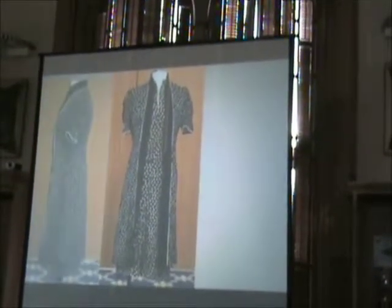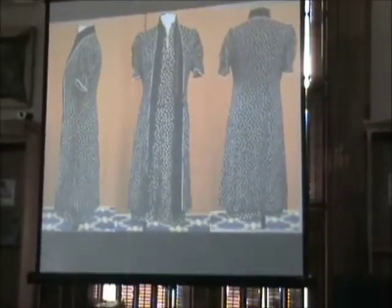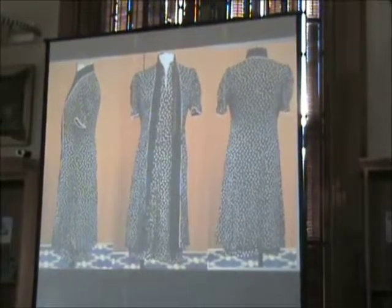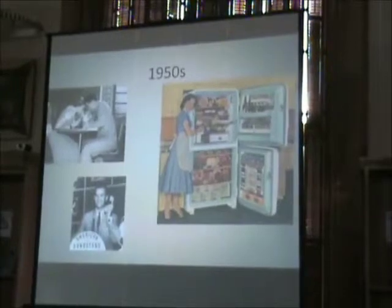This is a beautiful piece. This is a black crepe two-piece dress and jacket. It has little white bows on the print. So you have an outer jacket and then the inner dress. So now we'll move into the 50s.